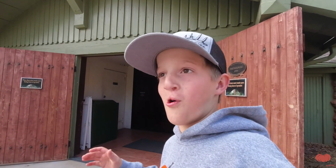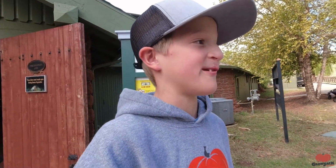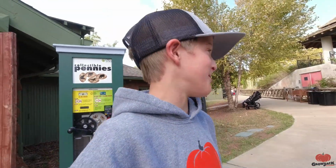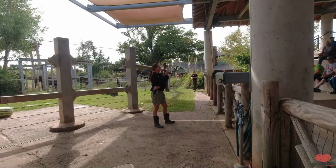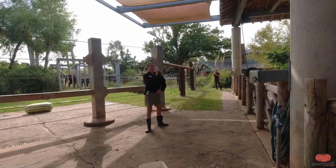Alright, we got the watermelon to where they're going to do the watermelon presentation. If you hear that weird noise that was just happening right there, that was the elephants. They're ready. They got the watermelon in there. The elephants aren't in there yet, but they're about to start the presentation. So I'm going to go get seated. I can't wait. How are you guys doing? Good!